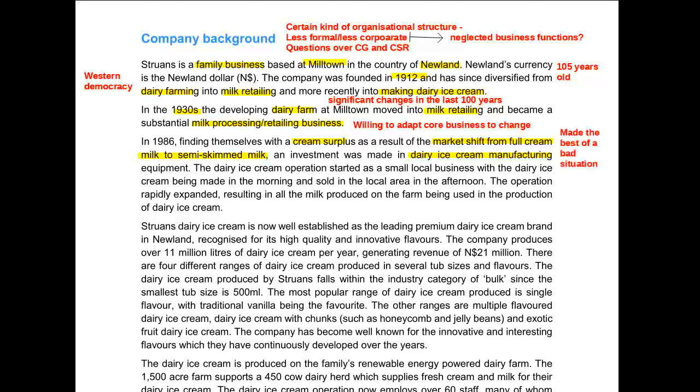So the dairy ice cream operation started as a small local business, so it started small as it always does, with the dairy ice cream being made in the mornings and sold in the local area in the afternoon. The operation rapidly expanded. Obviously it was very popular and they were doing something right, resulting in all the milk produced on the farm being used in the production of dairy ice cream.